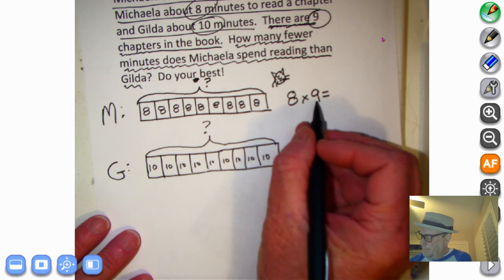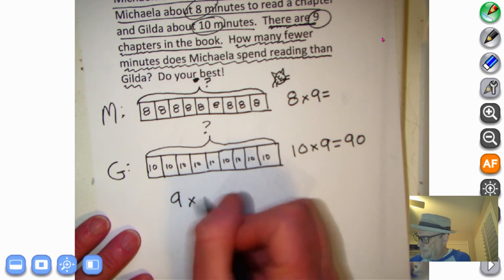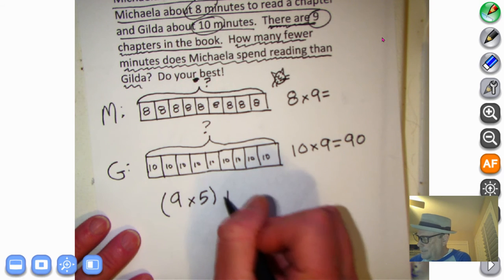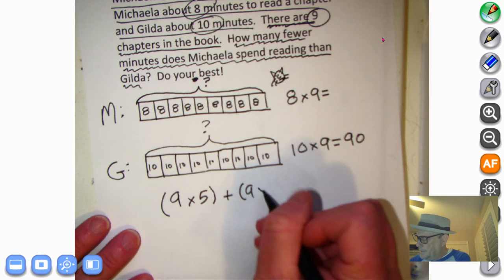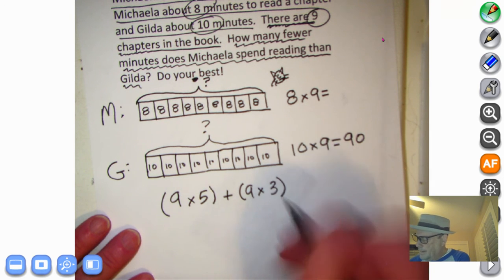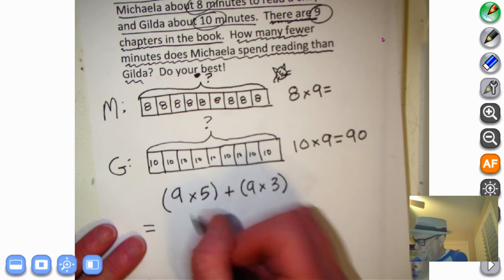Maybe we should use the multiplying by 5. So we could say, let's go back up right here. Let's go 9 times 5, because we all know what 9 times 5 equals, right? Plus, we would do 9 times 8 minus 5 is 3. And this will help us figure it out. What's 9 times 5? 5, 10, 15, 20, 25, 30, 35, 40, 45.